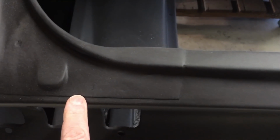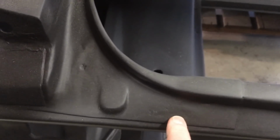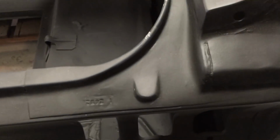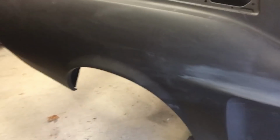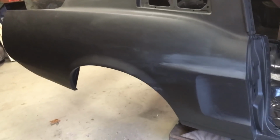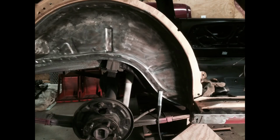You probably can't see them on this side, maybe the other side you can. Save the original stampings in this area. And over here you can see the stampings right there. So we saved those. I did this side also. As I said before, I did the passenger side quarter and the outer wheel well. It came out pretty good.